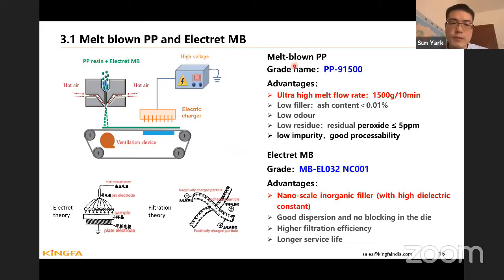Besides the melt-blown fabric, we need to add some electret master batch. Why do we need to add this? Because for PP, the dielectric constant is very low. That means if we put an electric charge in this fiber, we cannot hold very much static electricity. So we need to add some nanoscale inorganic filler. This filler has a very high dielectric constant, which means it can capture more static electricity and use it for a long time. So that's why we need to add this electret master batch together with the melt-blown PP in this production.